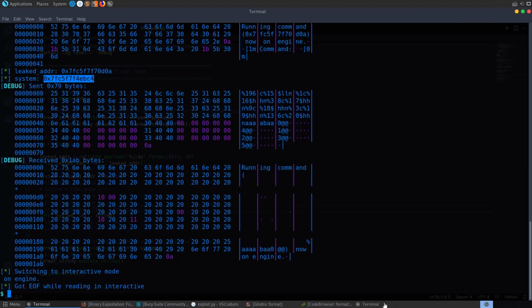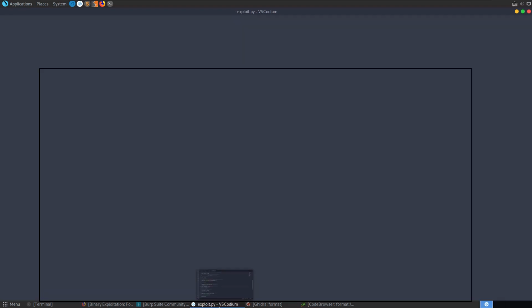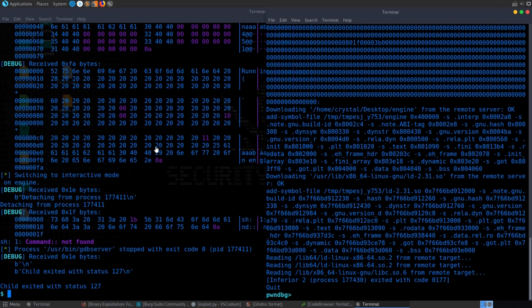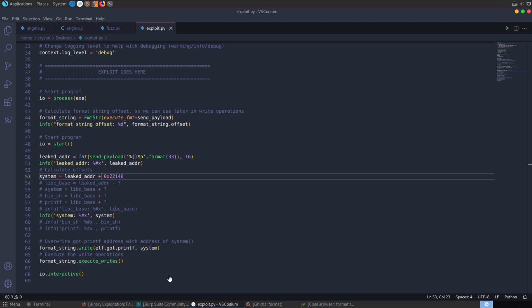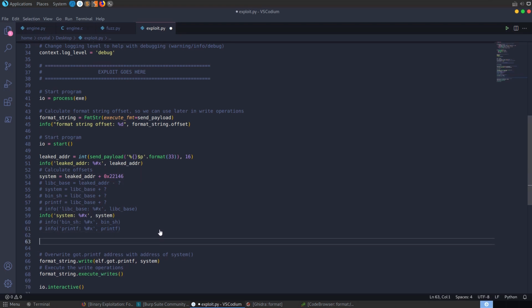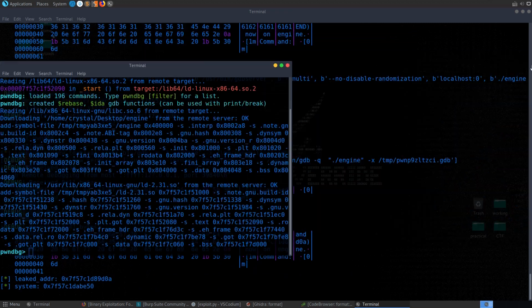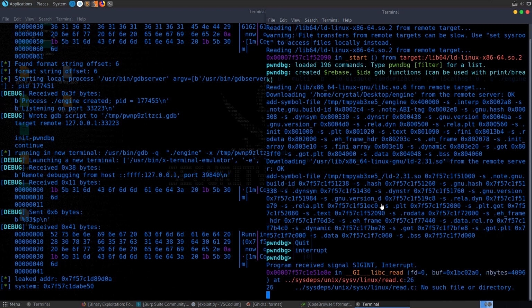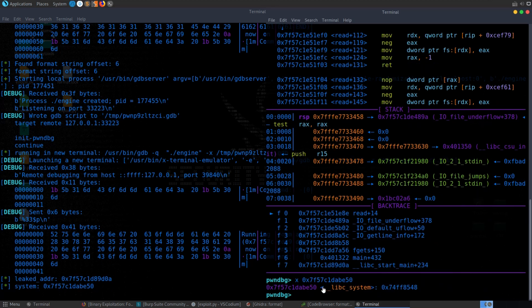That's not looking good. So I'm going to close that down, go back and set this to a plus instead, and try that again. I need to add something to the code here to stop it from exiting, hopefully. Okay, that's good. So you see we've leaked our address here, and we're going to have a look and make sure that the system address is pointing to the right place. There we go, libc system. Right, so that's looking good.